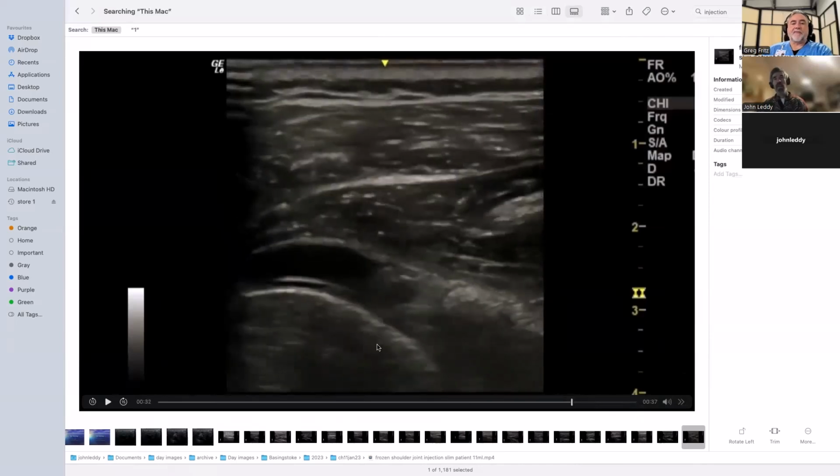Yeah, so that's what I normally end up seeing. This, and then you put in a little bit more, and it just goes whoosh, and it goes straight back to normal in a matter of a second. You're doing it that way, from lateral to medial.